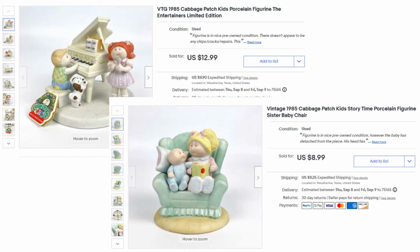The next two sales came in from this same buyer. These were two of the vintage Cabbage Patch porcelain figurines, the first of which was the Entertainers, and the second one was called Storytime. And these two together sold for $21.98 plus shipping.